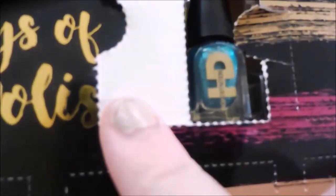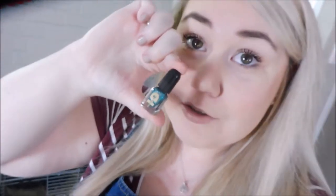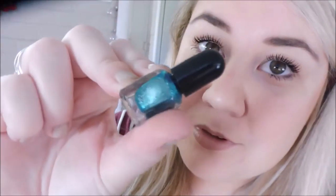Oh, it's a little green nail polish. That's so festive. So this is the little mini me. You can see it's really, really small, but it's so cute. Little green nail polish. It is kind of shimmery as well.